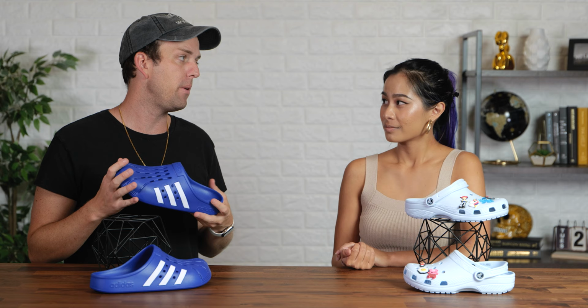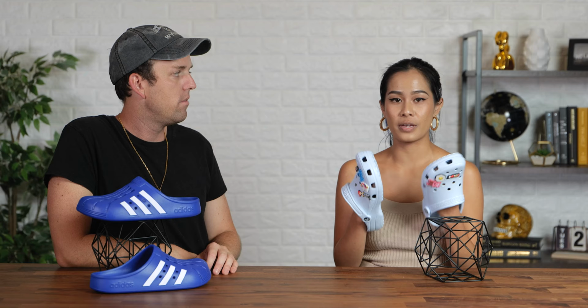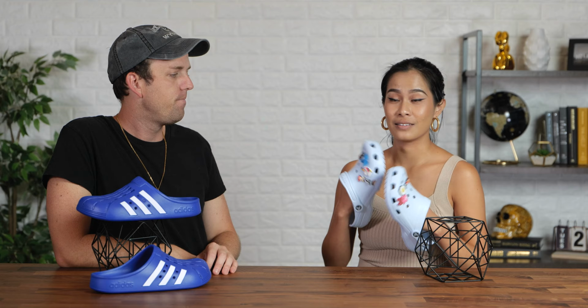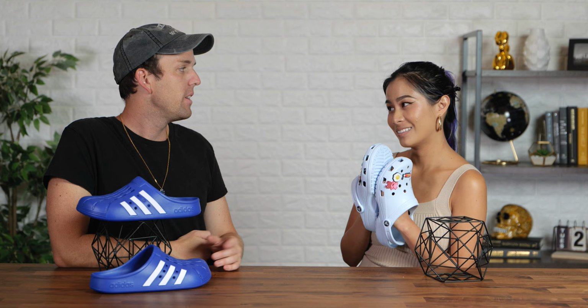Yeah, and to add to that, I rarely see the classic clogs go on sale. Like I mentioned earlier that you can buy them at other retailers like Amazon, but when you're looking on the site and if you have a specific color or pattern in mind, they rarely go on sale for the classics. So all that to say, Adidas is the winner on price.